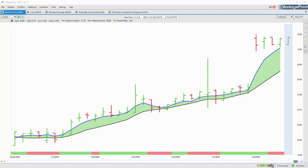Plenty of great opportunities to cover, as we've had a really nice bullish wave since the beginning of the year, all throughout different areas of the equity market. So we're going to start here. We've got Skechers, CROX, so a couple of shoe manufacturers there. We've got Monster Beverage, AvalonBay, and also Ulta. And actually, AvalonBay and Ulta we've covered over the past few weeks, but I want to highlight how these forecasts update as you work through a trade.